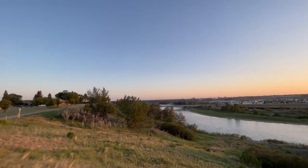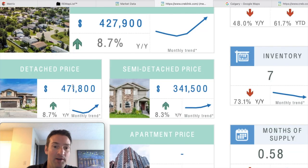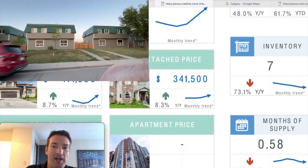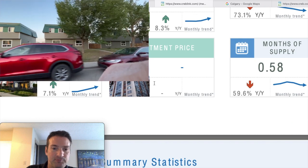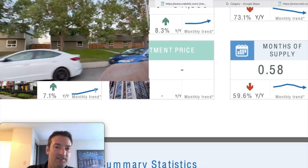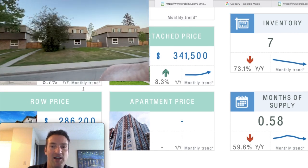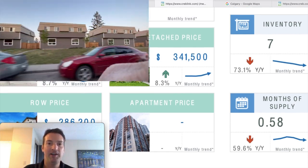So for a detached home, the average price is $471,000. Last I checked, the overall citywide detached home price in Calgary was like $600,000 or so. So we're definitely well below the average. There are some duplexes here, about $341,000. And there's a few townhouses, $286,000. So fairly low pricing in this part of town, a very blue-collar type of area.